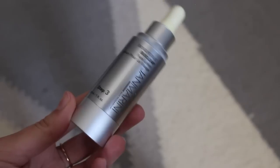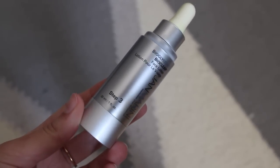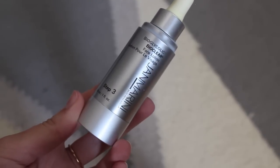The next product is not a natural brand, not a green brand per se. This is the Jan Marini Bioglycolic BioClear Face Lotion. This is a glycolic acid face lotion. They call it a lotion, but it's more like a gel. It looks really gross because it's all dried up and not used. I've had this for years and years, but it finally expired in July, so I was like, okay, I can't use this anymore. I really like this if I got a little bit of a breakout or something like that.